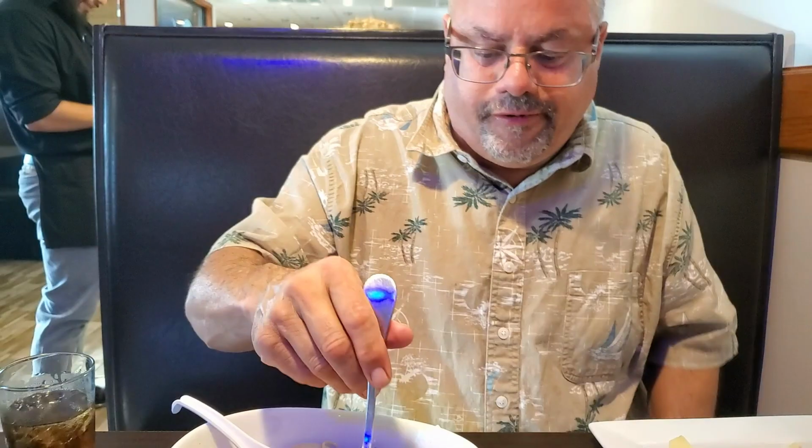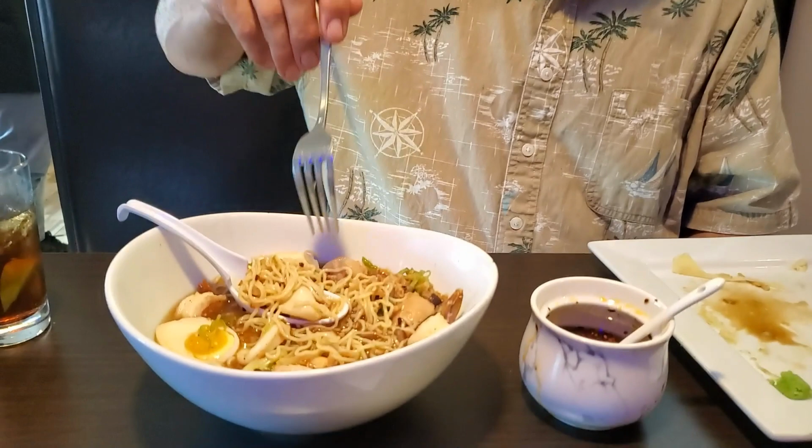Oh, he's using his fork like a man in Italy instead of at a ramen restaurant. That's okay. You're supposed to use chopsticks and slurp. I'm just really good with the spoon. Yeah, I'm sure you are. Those are the kind of noodles you like, too.